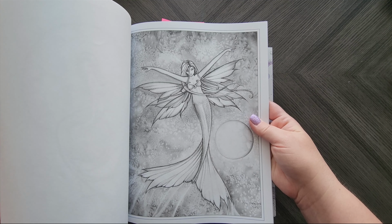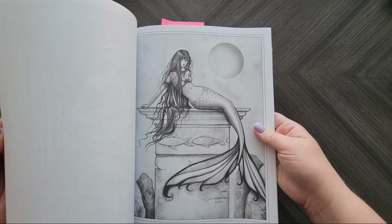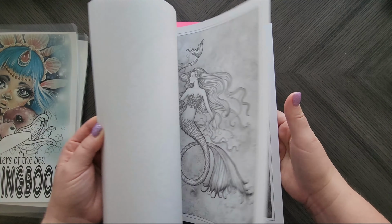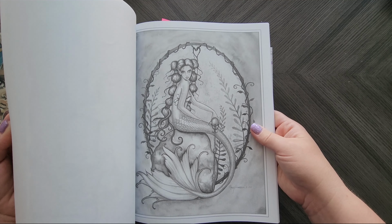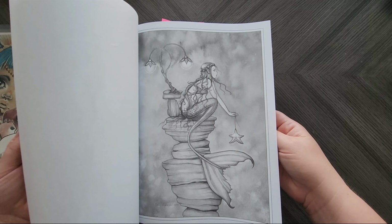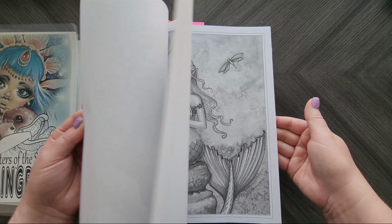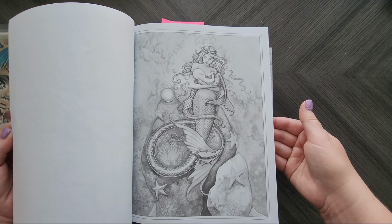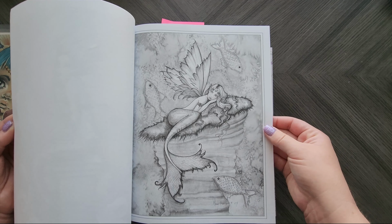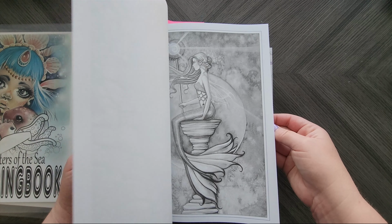Ooh, look at that. She's like a fairy and a mermaid. I like that one. But yeah, I love coloring her dark grayscale. It's actually a lot easier than you would think, and if you want to use white highlights, it's a lot easier to add. That's on the cover. But these images are incorporated into her 100 fantasy grayscale books, I believe, so you may want to double check there.